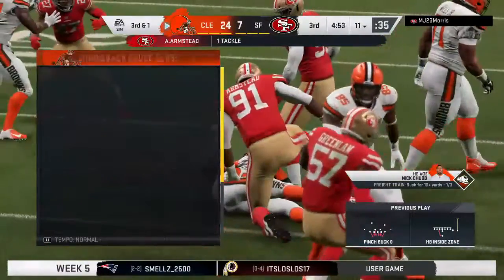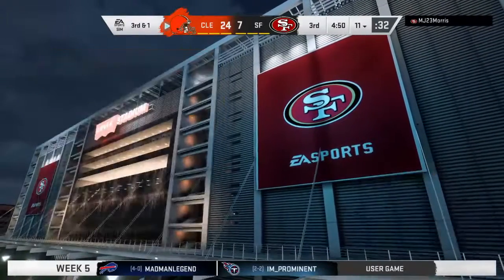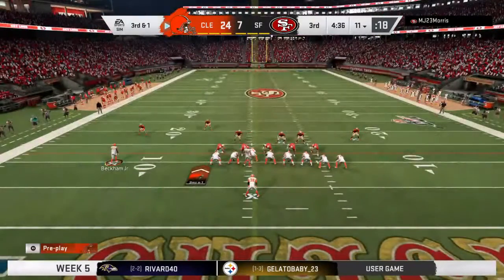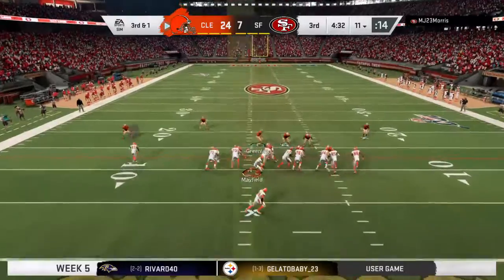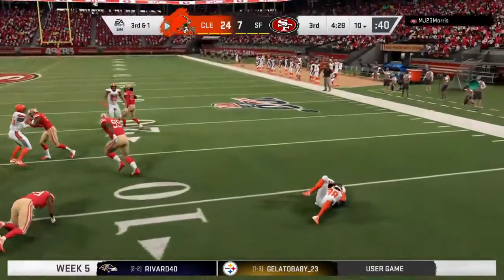We know that old expression, it's not my night. It hasn't been his so far. I don't know if the legs are a little bit heavy. Sometimes having to hang out all day and play doesn't exactly play to your advantage, but it's been a tough go for him. Every time he looks up, somebody's there defensively. That was the same case on that play.